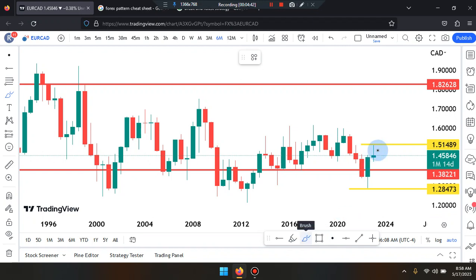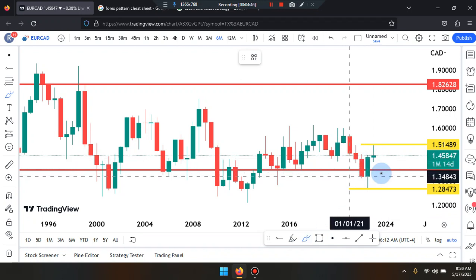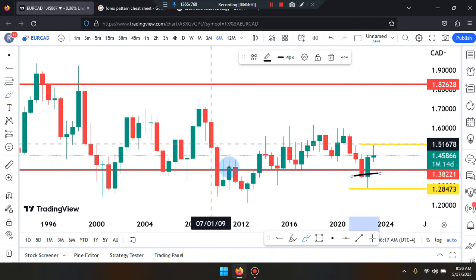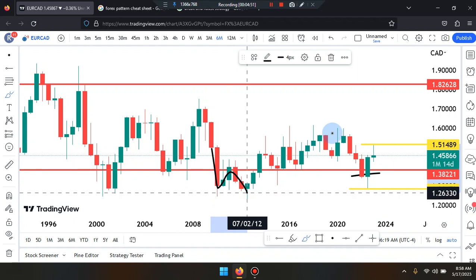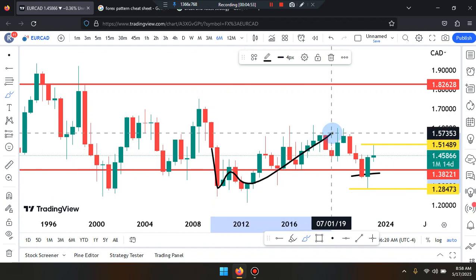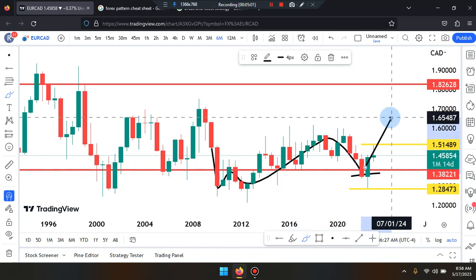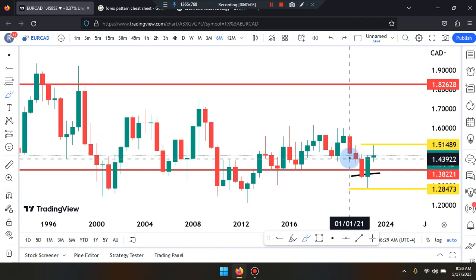Where price is currently at, the second-last candle came from a retest of that previous side. So we do have that overall first, second, third, and the market pushed up with that fourth leg, creating that double bottom. The second, third-last candle came back to retest the double bottom, and now we're looking to see if it's going to break out.